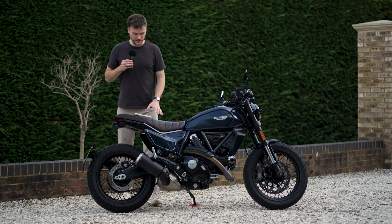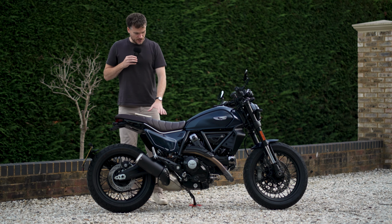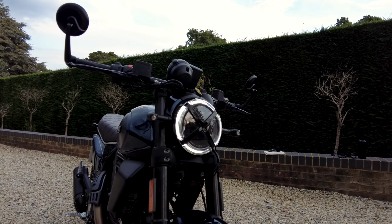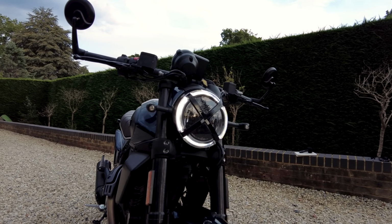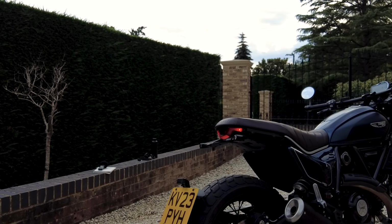The bike also is multimedia system ready, if that's your thing. In terms of all the lighting, this is quite a nice feature. It's full LED, so everything from the daytime running lights to the low beam, to the high beam, the brake system at the back. Yep, snazzy.